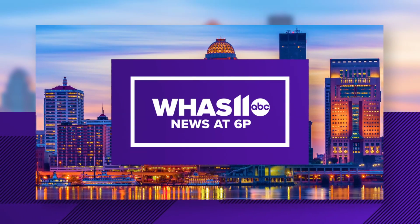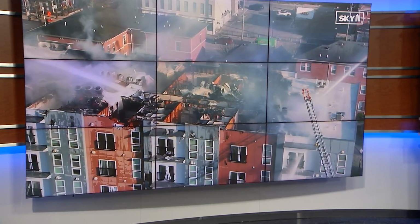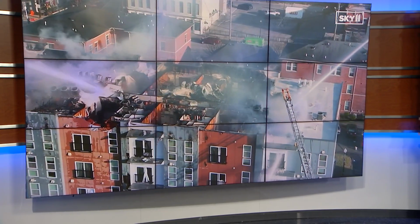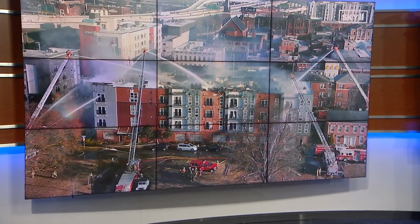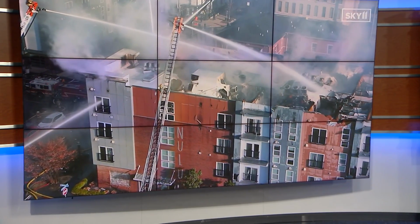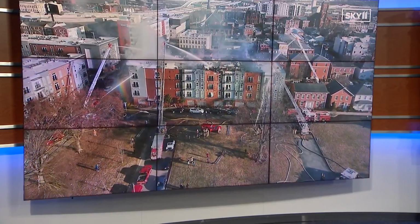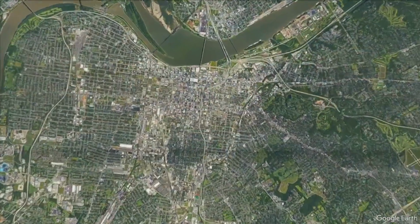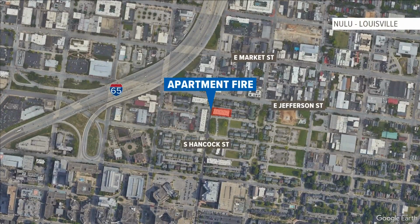WHAS 11 News from the Sky 11 drone this morning. Teams of Louisville firefighters elevated high above the smoldering luxury apartment complex east of downtown. The fire department poured water for hours into the 9-year-old apartment building. 37 units were occupied. The building is totaled, but the alarms went off and everyone got out safely. It started about 6 this morning at the 310 at New Lou apartment complex on South Hancock at Jefferson. That's just east of I-65 downtown.